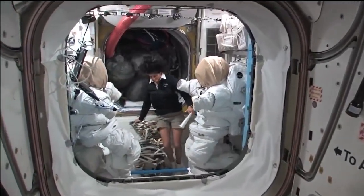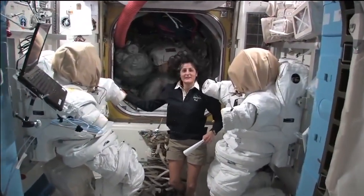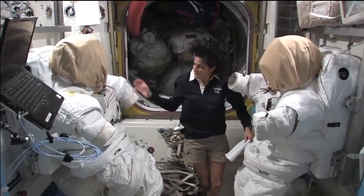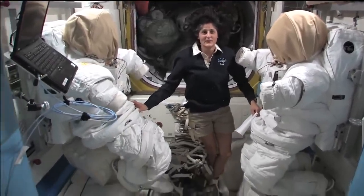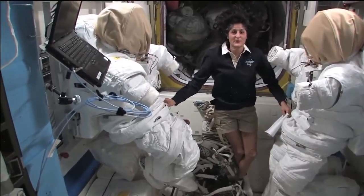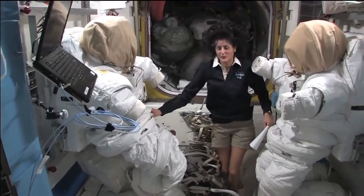I'm here with my two buddies in the airlock. Actually, these are two spacesuits that are ready, primed up to go outside, as we call it, to do a spacewalk in case we have to do anything outside. Some of the things we do outside are just like inside repairs. We have a lot of electrical boxes and machinery and solar arrays, in fact, that I talked about earlier, that are outside, and sometimes they don't work quite right.